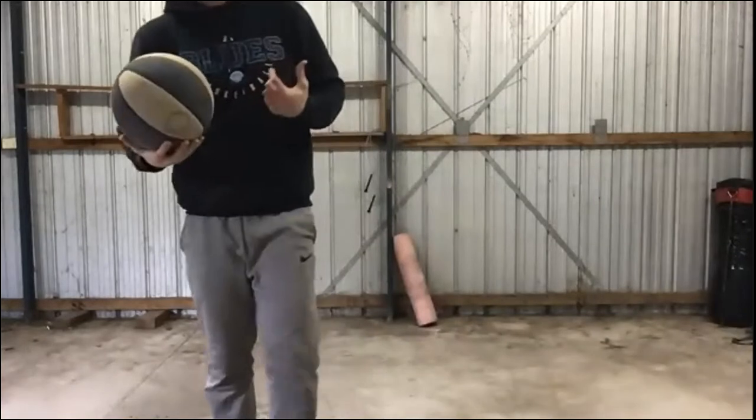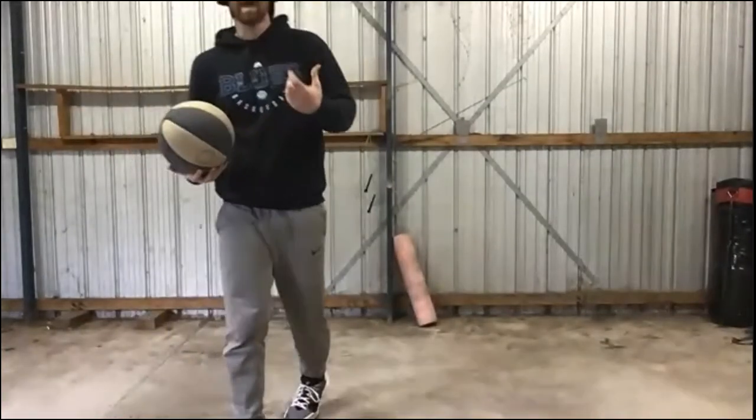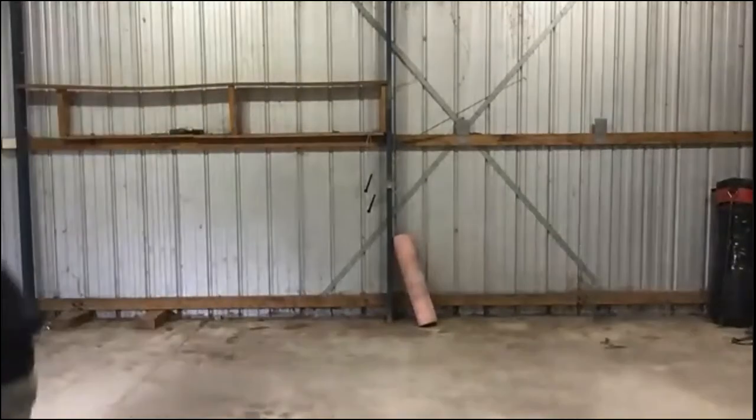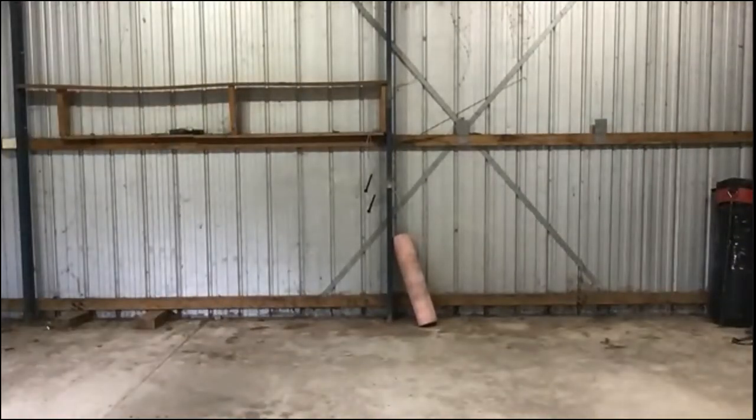Okay, work on those pivots, build them into the games and the free shooting that you're having at home. Really good stuff, guys. All right, grab a really quick drink if you haven't already, and we're going to move into our next drill.